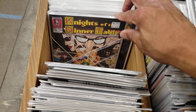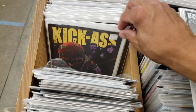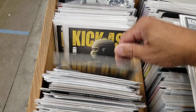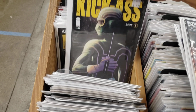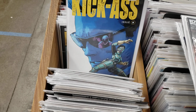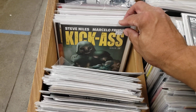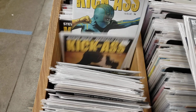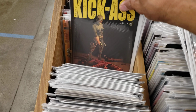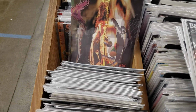Knights at the Dinner Table. This started off really good. I'm not sure where it's at now, because she got herself into a predicament. I was like, how in the world is she going to get out of that? He wrote it really good. Looks like all of them are in here. Some variants. Kill Orb is here.